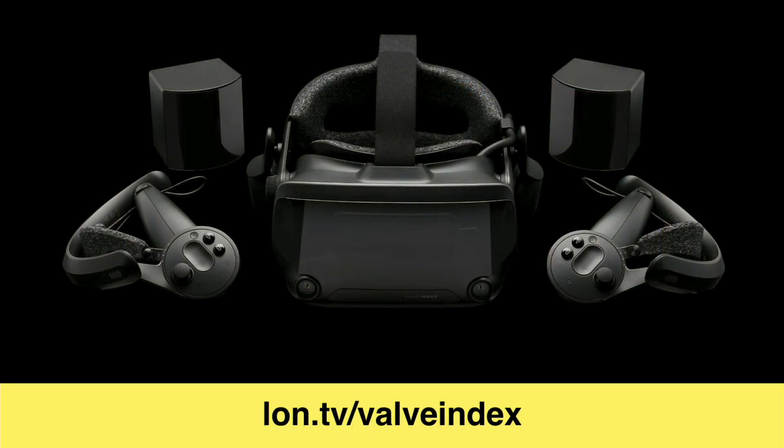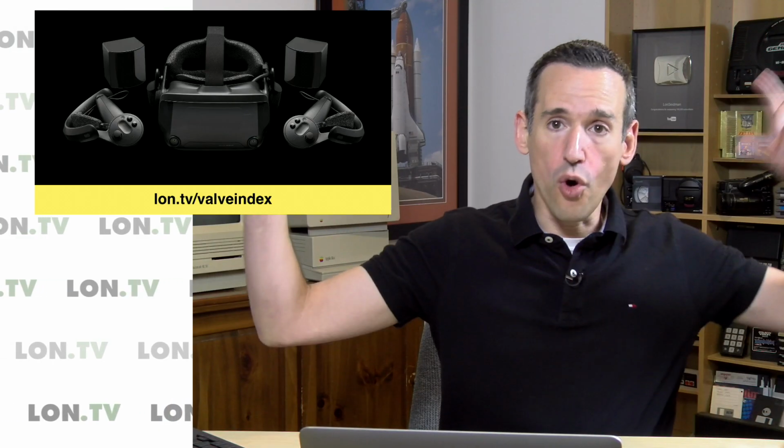Now on the higher end is the Valve Index, and this was also released for pre-order last week. Now I did pre-order one. It is not cheap. The whole kit here, as you can see, with the knuckle controllers and the 2 light posts and the headset is $1,000. But if you have an HTC Vive, your old sensors will work with the new hardware.